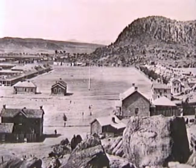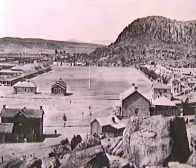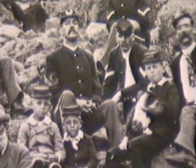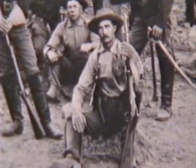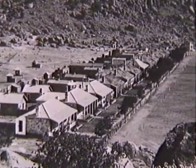Fort Davis was established in response to Indian raids along the San Antonio to El Paso Road. The troops from the fort spent most of their time in the decidedly unglamorous task of escorting mail and freight trains and pursuing raiders who had attacked a mail station.